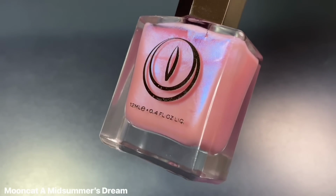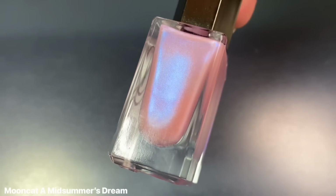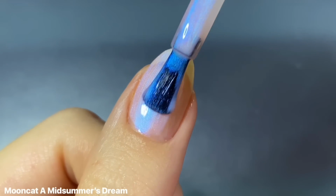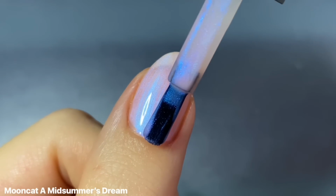This next one is more of a true pink though. This one is Midsummer's Dream from last year's Once Upon a Fairy Tale collection. I absolutely adore this shade of pink because I feel like it's one of the true pink shades from Mooncat.